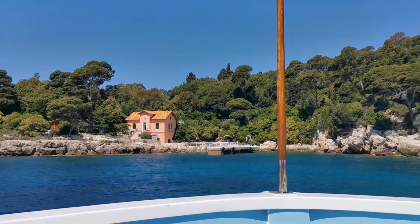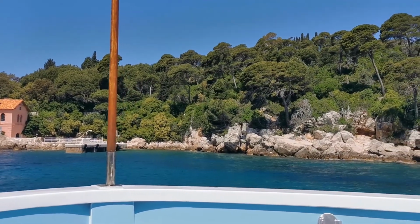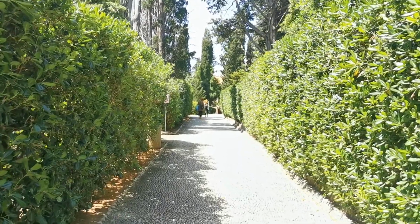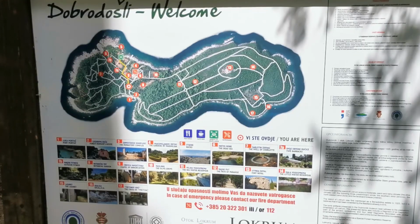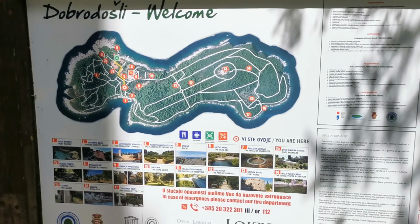Okay, we're approaching the pier at Lokrum Island. Let's go! The first impression about Lokrum Island is that it is extremely green with a lot of trees. There are different pathways on the island that lead to different sites. The first place we're going to go visit is the Monastery Complex, which is very close to the pier.